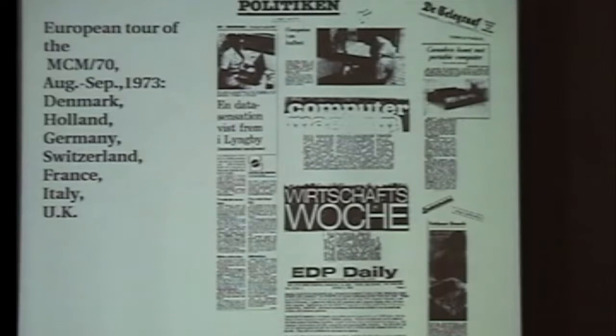So here are some of the newspapers. Basically, there were the prototype and the suitcase, but they were showing around the old prototype to the countries, which was without any rights. Now, this is in Europe.